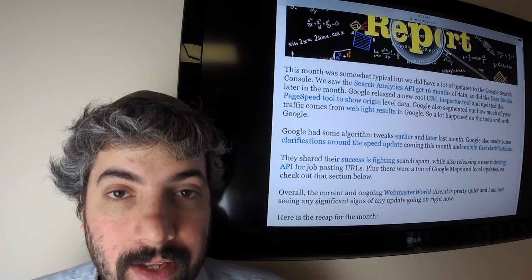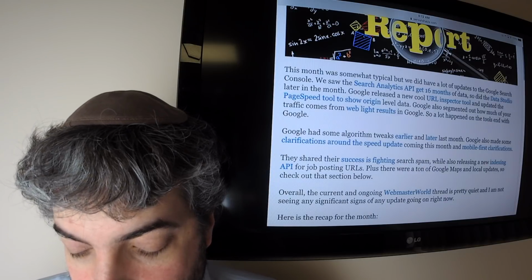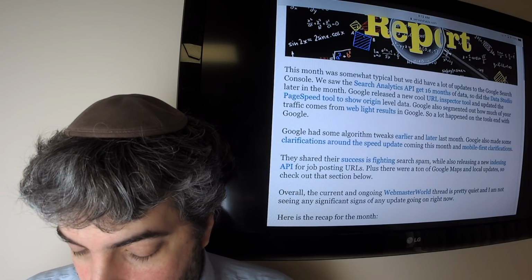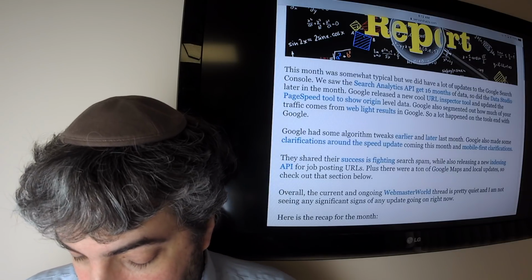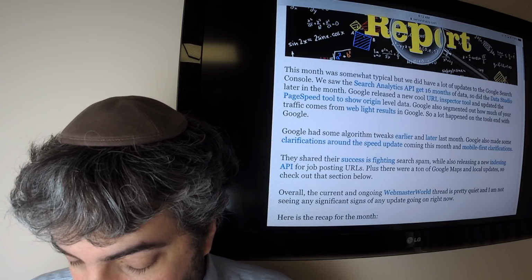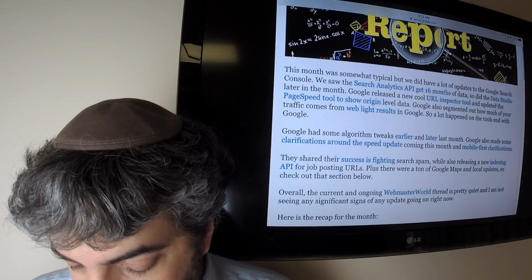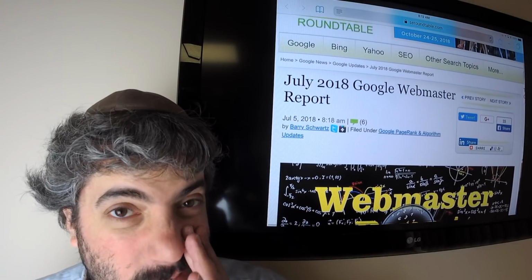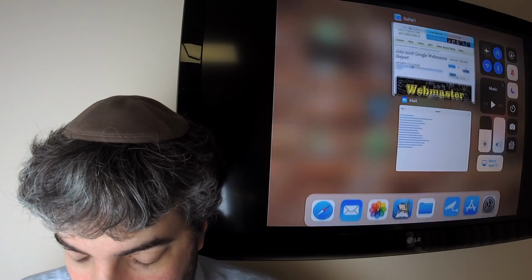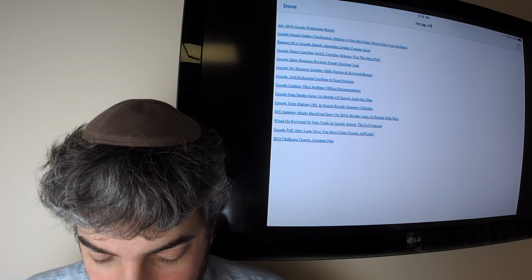Google released in Search Console a URL inspector tool, which is really, really awesome. Google updated the page speed tool to show origin data, and Google Search Console now lets you segment Web Light results. There were definitely some algorithm tweaks. Google did some clarifications around the speed update as well as mobile-first indexing. And there's lots and lots of stuff that we covered over the past month. So if you want to catch up quickly, definitely take a look at that post from yesterday, Thursday, July 5th.